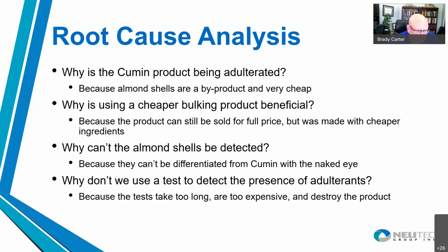So this is considered to be economically motivated adulteration, where the purpose behind it is to try and make money. There are other types of adulteration, some that have ill intent, intent for doing the adulteration to cause harm, and then there are, of course, accidental adulterations that happen.